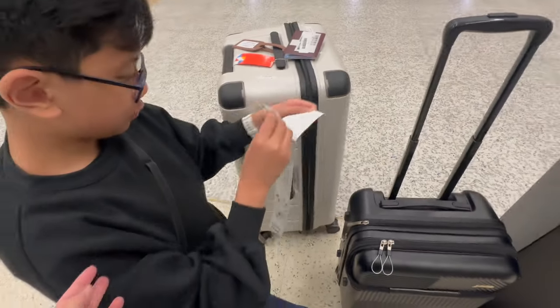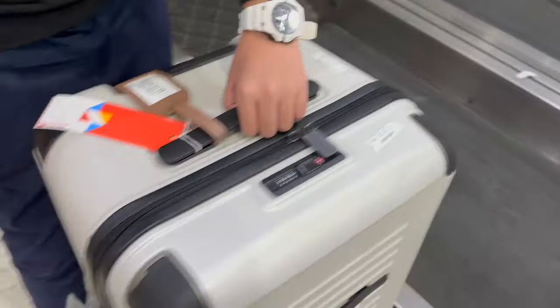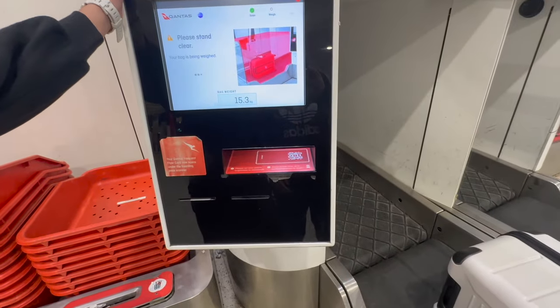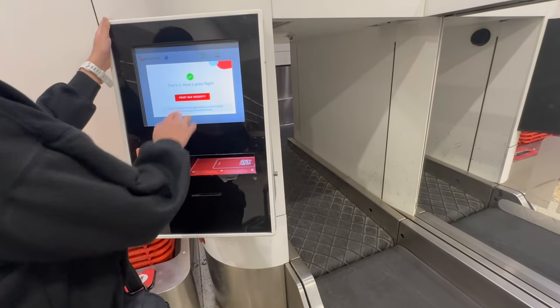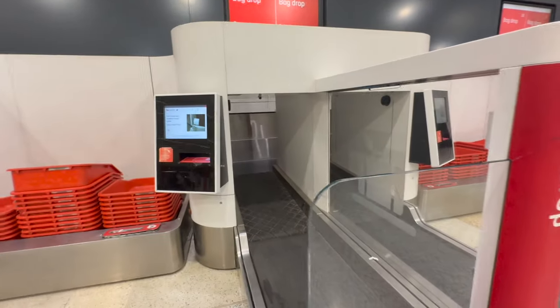Yes, sige. Peel. There. Just take it out. Our tags. I hope we did the right thing over there. And then we're going to line up for bag drop. Sige kuya, kaya mo yan. Weighing 15. There's our bag. Print bag receipt. Sige, print. Just to be sure. Okay. And our bags are in.